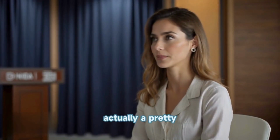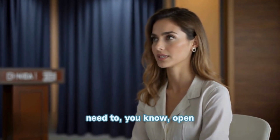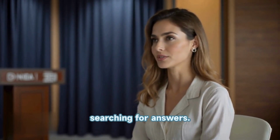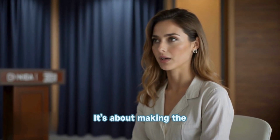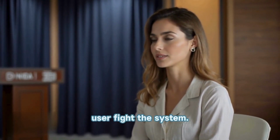stuck on. That's actually a pretty major step up, making the system more intuitive, reducing the need to open 15 browser tabs searching for answers. Right. Saves time, reduces frustration. Absolutely. It's about making the system work for the user, not making the user fight the system.